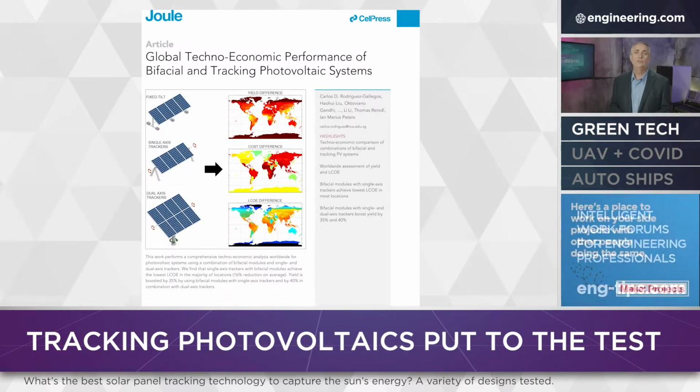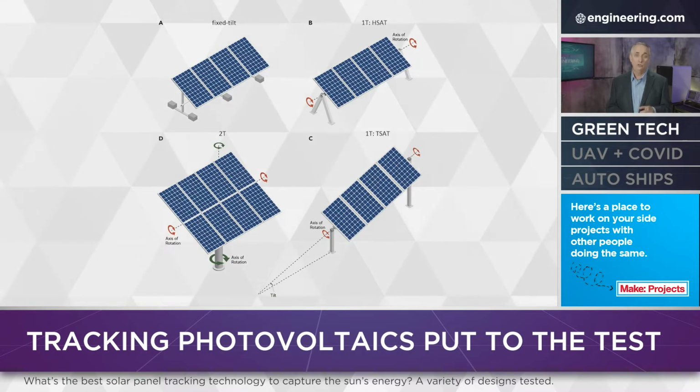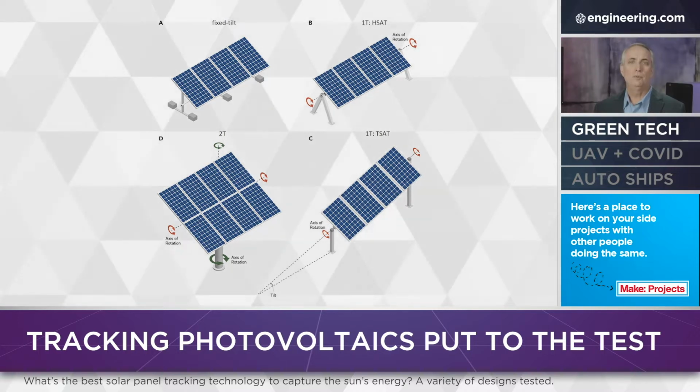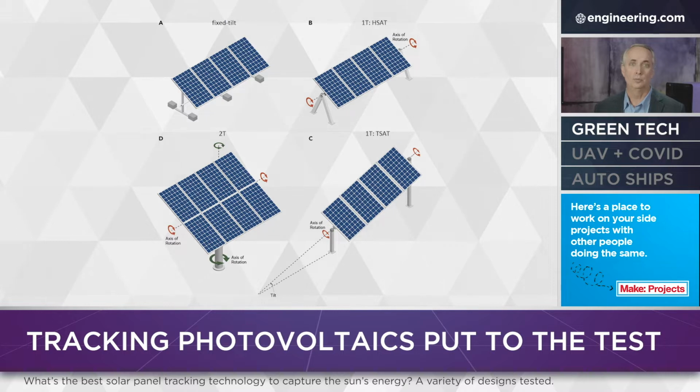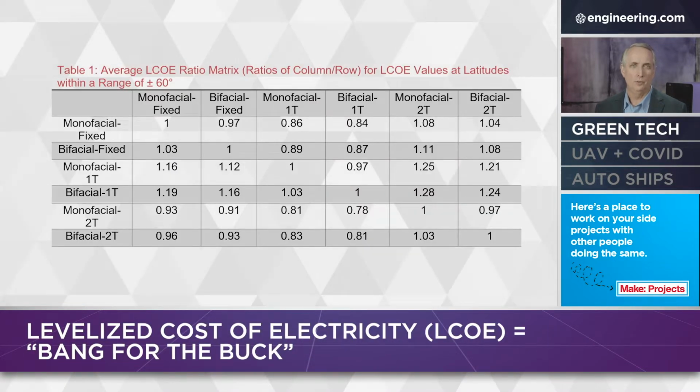He reports that a recent study in the industry journal Joule analyzes the yield potential and cost-effectiveness of bifacial photovoltaic panels, fixed tilt mounts, single-axis trackers, and dual-axis trackers to see which combination of technologies offers the most bang for the buck. Now, professionals in the industry, of course, have a technical term called levelized cost of electricity, a sort of reciprocal of the bang for the buck concept. Now, in this, lower numbers are better.